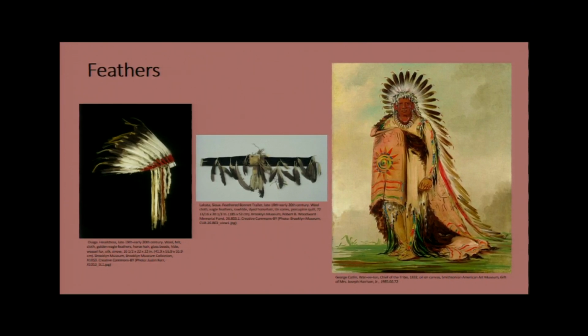We know from historic accounts that golden eagle feathers were a common trade item to tribes in the Northwest. So think back to the Dalles rendezvous, right? We know they traded golden eagle feathers there, and it was an important item at that rendezvous. Golden eagle feathers were often commonly traded for horses.